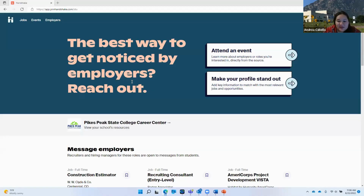Alrighty, now let's go ahead and look at the student side. I want to cover a little bit of login information first. A student will be able to use their single sign-in login, so that'll be their student ID number and portal password to log in. So when they first log in, it's going to ask them to put in those credentials. If it does not work for whatever reason, please have them contact career services.